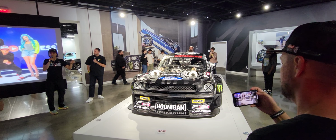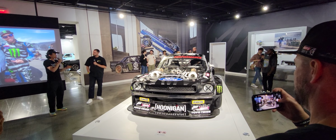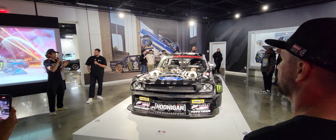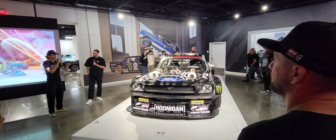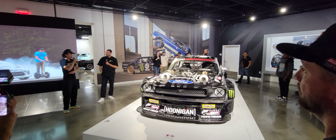Just not that far from here, right next to the LA River. Testing it on the street, doing donuts, doing drifts. And we were like, this is really gonna change the car culture world forever.